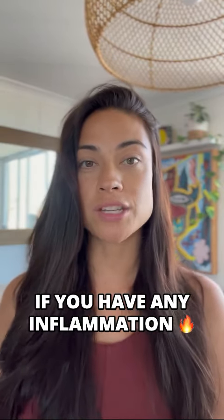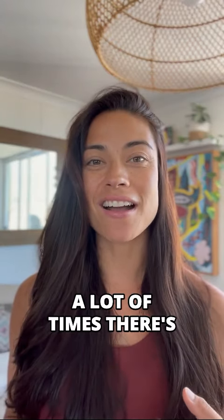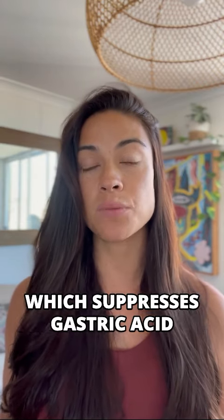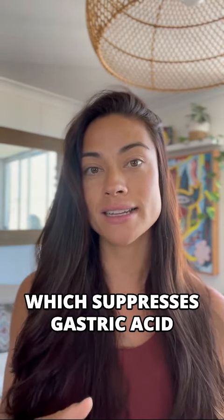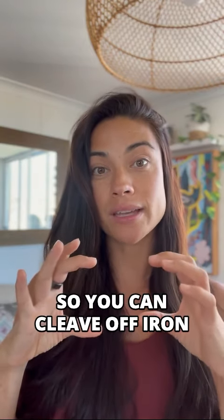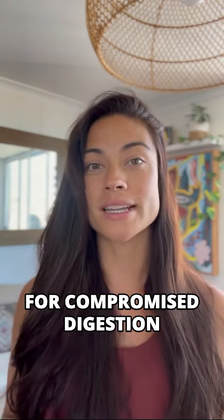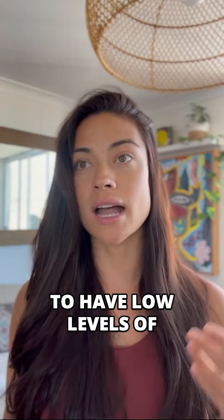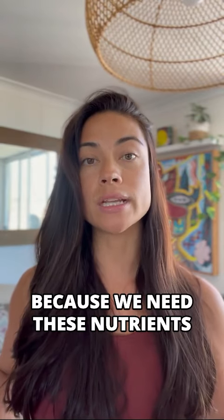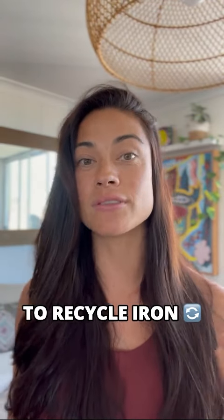And then secondly, not getting to the root cause of why you have low iron. If you have any inflammation in your body, your iron studies are going to be skewed. With iron, a lot of times there's a gut infection. So if there's a picture of H. pylori, which suppresses gastric acid, you need high gastric acid in your stomach to break down protein so you can cleave off iron and so you can absorb it. It's very common for compromised digestion to have low levels of iron, B12, B6, vitamin A, because we need these nutrients, and copper and zinc, we need these nutrients to recycle iron.